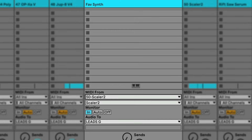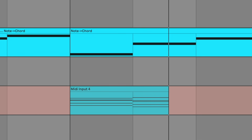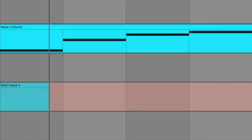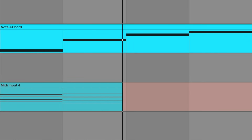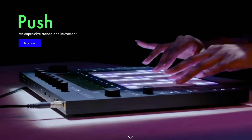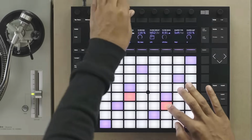2 tips to get more out of Scalar. First, route it into your favorite synth, like this in Ableton. And secondly, you can export the MIDI output and then edit that MIDI to make the chords your own. Push 3 is also really fun for chords. At $999, the new one is pretty expensive, so it might be worth looking for deals on used Push 2s.